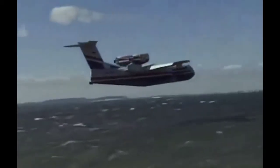The BE200 is perfectly suited for search and rescue operations due to the availability of an infrared surveillance system and its unique capability of landing on a 2.6-meter deep open water area with waves up to 1.2 meters high.